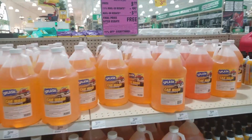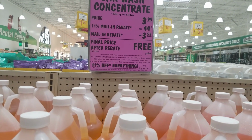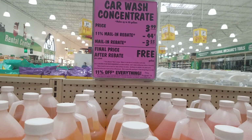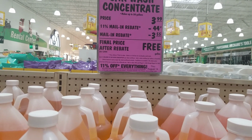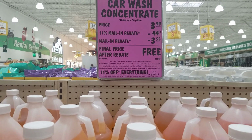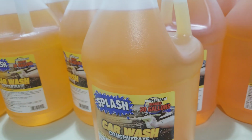Now here's one that I actually want and need, because I'm a gravel road liver, not like a dirt road. I gotta wash my cars every time I leave, or they just look really dirty and then people give you odd looks, like you don't take care of your vehicles. No, I've washed it 23 times this month. It gets dirty quickly. Anyways, this is a limit of 4 gallons. I use it straight, but I think there are directions for diluting it somewhere.